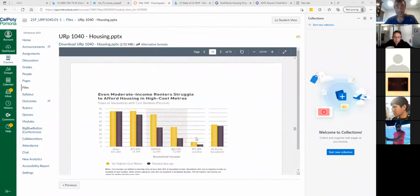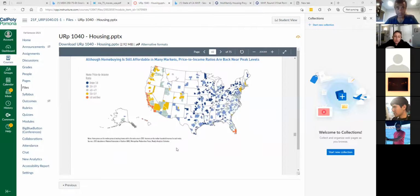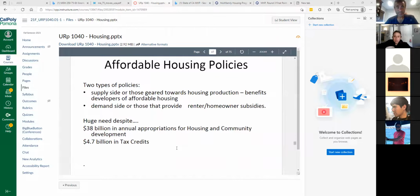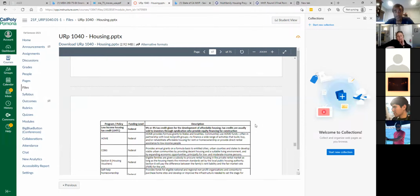Okay, so here is affordable housing policies. There's two types. There's supply side and there is demand side. Now, I mentioned this in the last lecture, actually, also. Supply side policies incentivize the building of more housing. Demand side policies provide renters with subsidies. Okay, so how does this work?